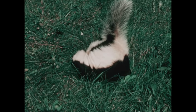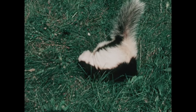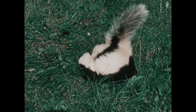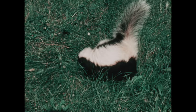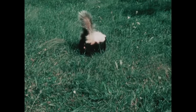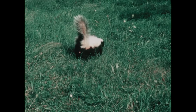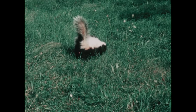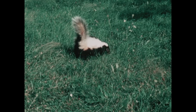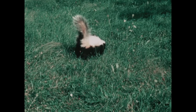Hi there, skunk. Look at its tail. That's a warning. Let's run or we'll be sunk. Skunks make a smell and they do it very well. And if you don't stay and you do run away, the skunk feels safer. So what do you say? A tail helps an animal protect itself. Animal tails, so many uses for animal tails.